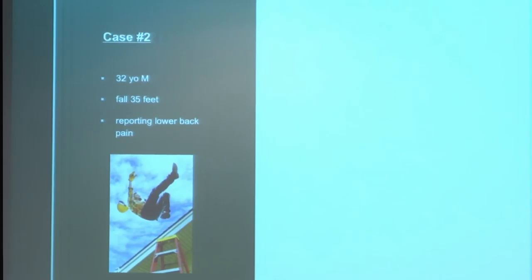What are you concerned about, Kevin? Probably spleen, liver. You could, right? Because 35-foot fall, it literally could be anything. He's complaining of low back pain, though. What are you concerned about down there?